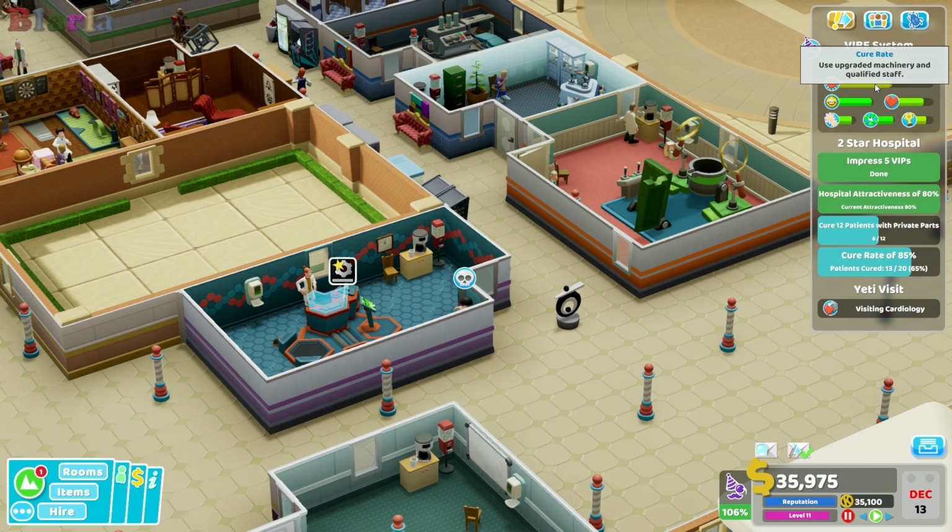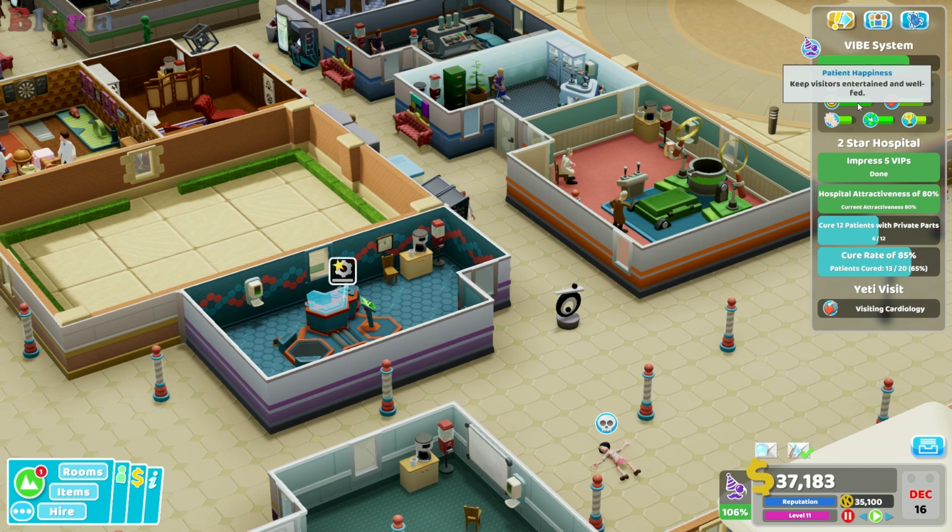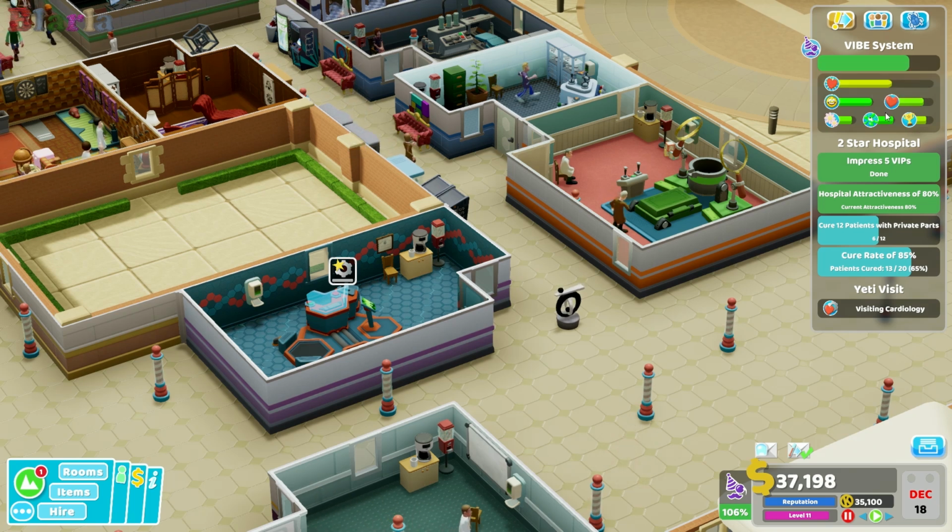These are the things we need to look at, and if you hover over it, it gives you a tip. So we can see that this is cures, but the tip says that you can improve this by upgrading machinery and training your staff. We've got happiness here, keep visitors entertained and well fed. We also have patient health, cure patients quickly or send them home. My favourite thing to do.